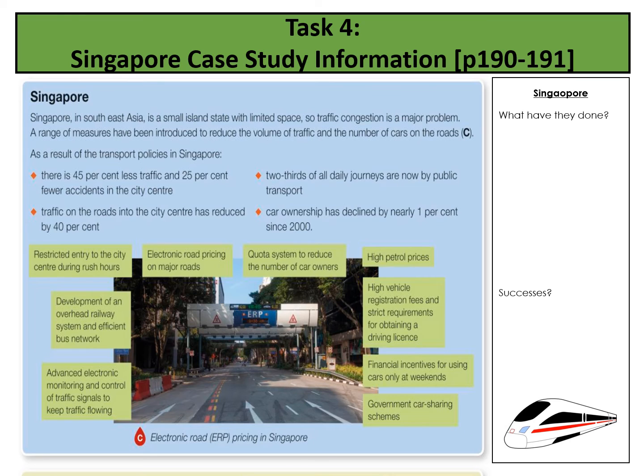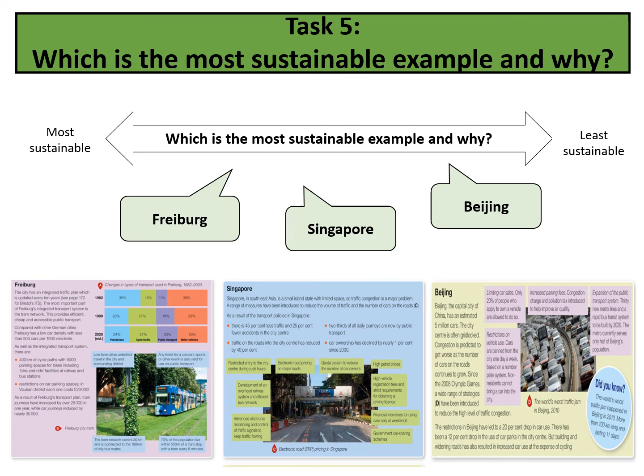Now, if you think the video is a little bit pixelated, you can get this information for Singapore, Beijing and Freiburg from the Caboodle textbook. So if you go onto Caboodle and you find pages 190 and 191, you will get the exact same information, but hopefully the video will allow you to just use the video instead of having to go elsewhere. So once you've completed the tasks for the following strategies, we're moving on to task 5.